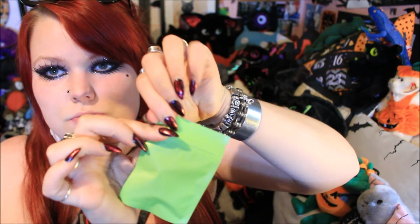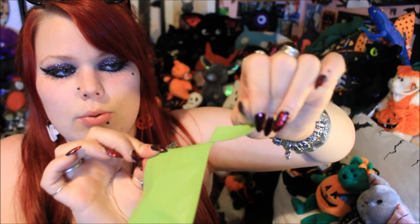So I've got my 2 bags here. I've had no spoilers this month, which is pretty miraculous. I'm pretty sure Simply Gothic, who also gets these pins, said that she may have put it on her story, but I didn't look, so I have had no spoilers. So I'm going to open this one first. With these bags you just rip off the top, which I am getting slightly better at doing, and then open it up, and then the pin is inside.